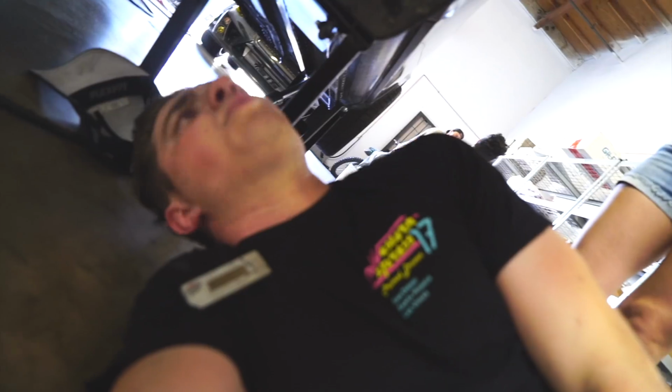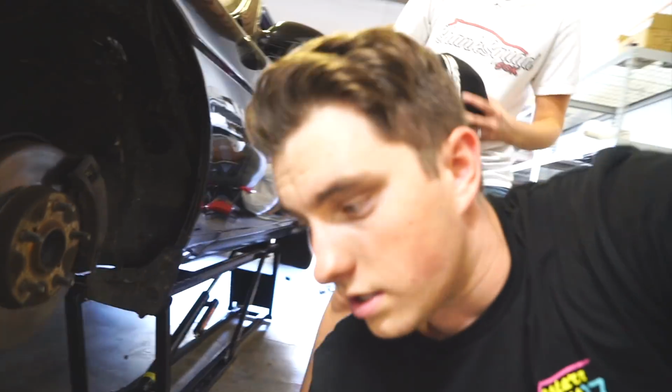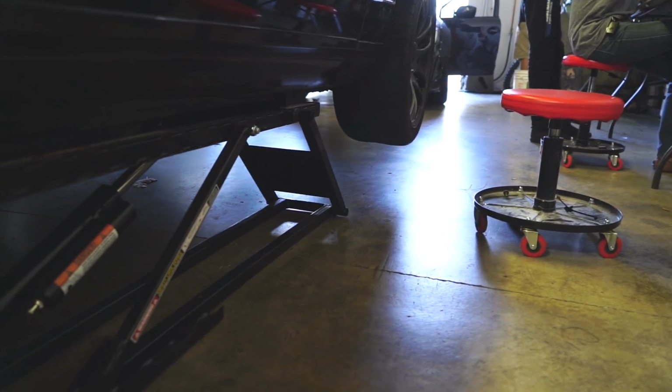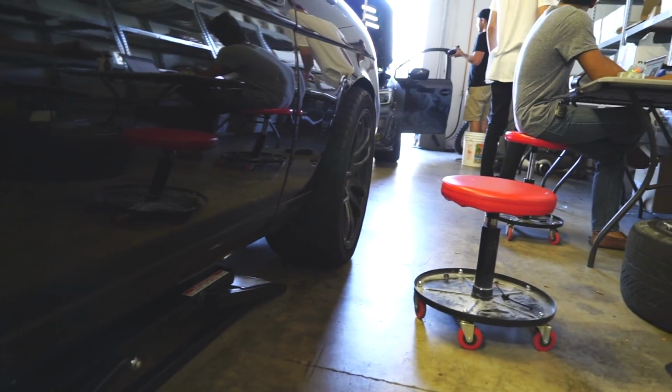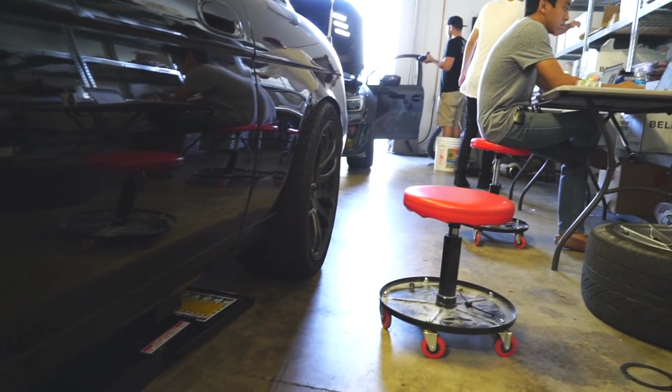All right, I think we actually might have gotten pretty much everything fixed as best as we can today. Let's get this car on the ground and go for a test drive again. Woohoo! Okay, let's take a look at the front.